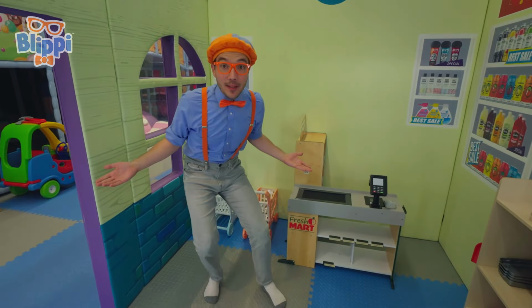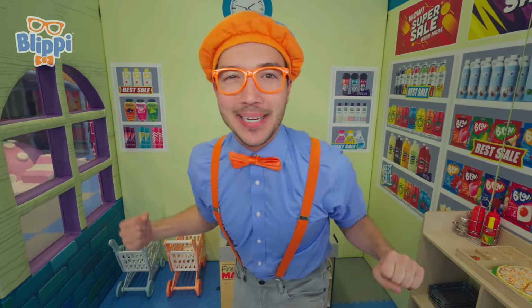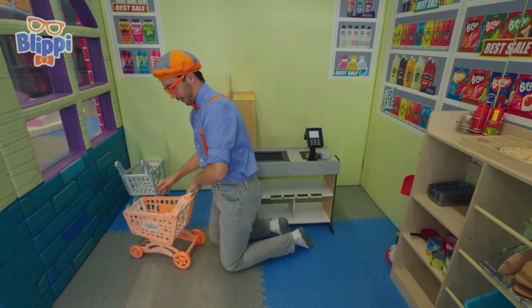Whoa, look at this place! There are so many cool things to buy and eat here! Yum! But first, we need a shopping cart. Okay, this'll work. Here we go.